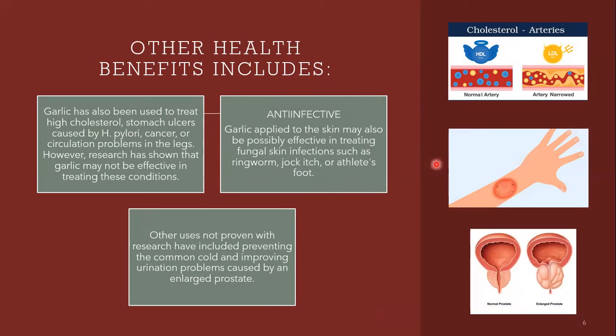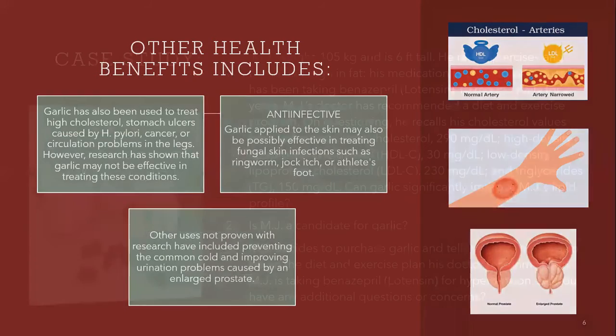Garlic can also be used as an anti-infective, and it has antibacterial, antifungal, antiprotozoal, and antiviral properties in vitro. Other uses have not been proven by research, but they include preventing the common cold or improving urination problems caused by an enlarged prostate gland.